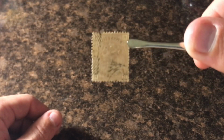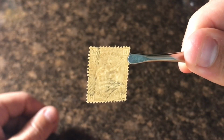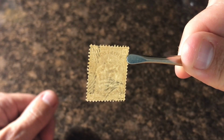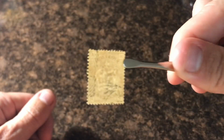So yeah, we're going to pull it in and see if we can see the watermark. Alright guys, do you see that? You can actually see the watermark. My light is coming from this side over here, and so you can see it shining through right there. You guys see that? That is definitely a crown. That is not even close to being anything but a crown.